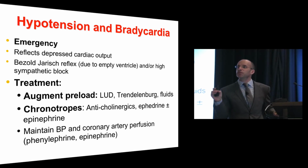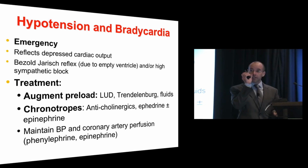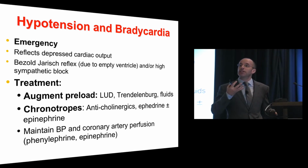There is a very small subselect of patients, and you heard about a few disasters already in the conference, that are going to have this. They're going to have hypotension and bradycardia. And this is a very different picture to that physiological picture I showed you. What this is, we think, is an exaggerated Bezold-Jarisch reflex because there's no fluid in the ventricle, and you get this exaggerated response. It could also be because of cardiac sympathetic fibers in the setting of a high block.